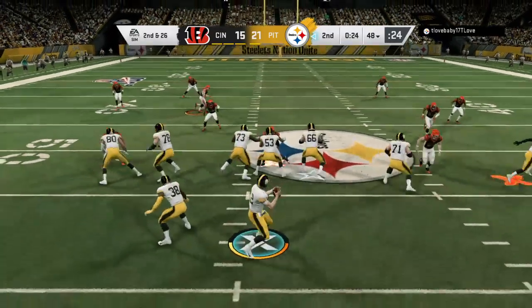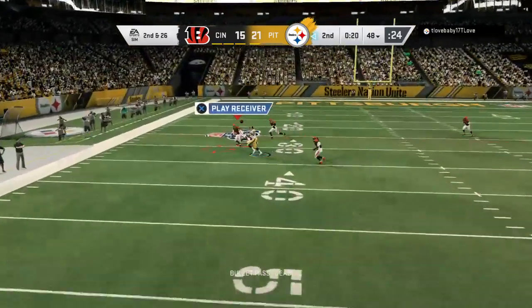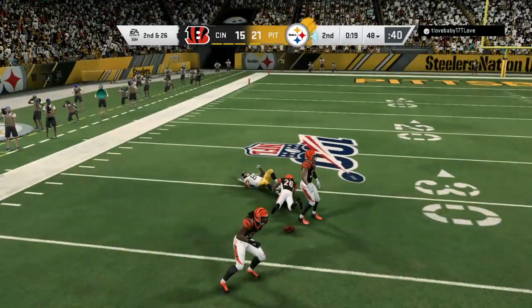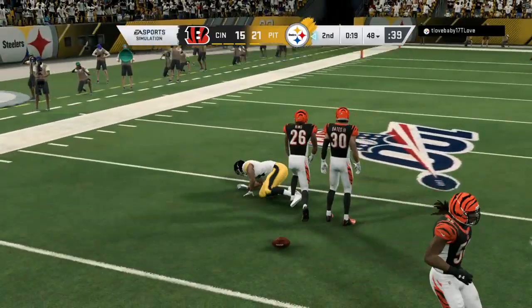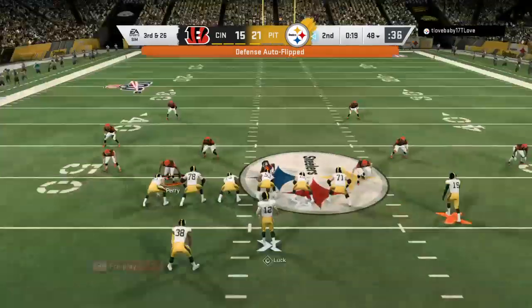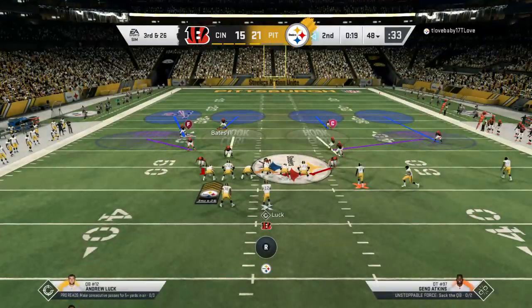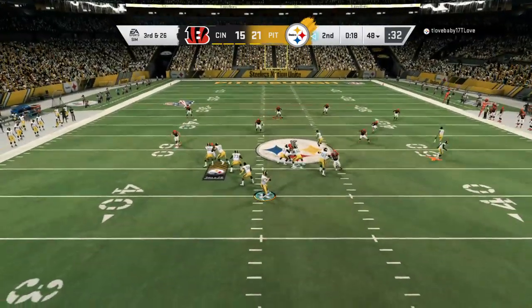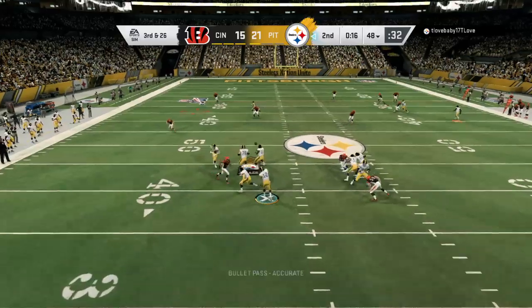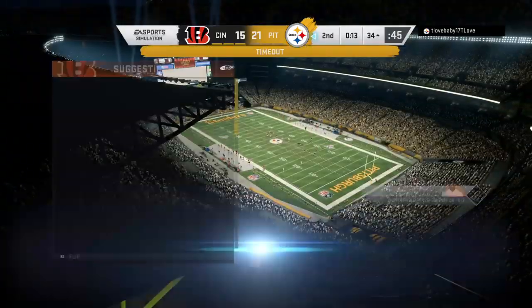I got it. Now Locke. And that is incomplete. He couldn't hold on through the contact. Brings up 2nd down. An incomplete pass on that last play, and that means they'll need to come up with something here on third down. Here's Luck. And he finds a man on the crossing route.